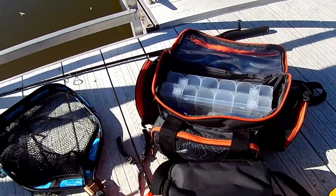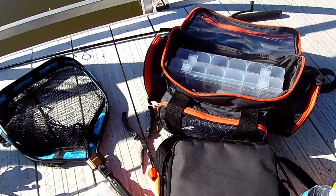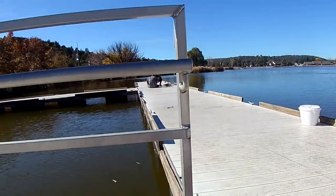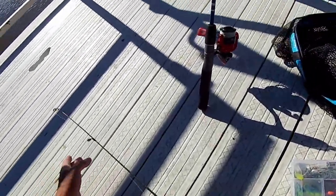I'm gonna go with a bold bluegill, since there's lots of bluegills here. We just saw them catch a bluegill, a decent sized one, when we walked up here. So I'm gonna throw a drop shot with a bold bluegill.